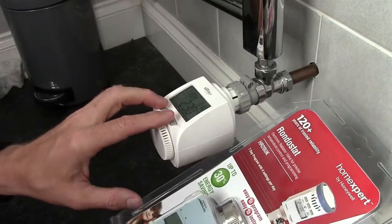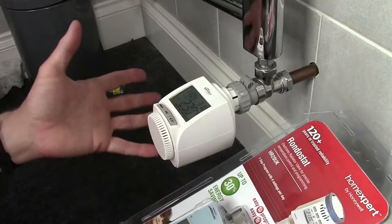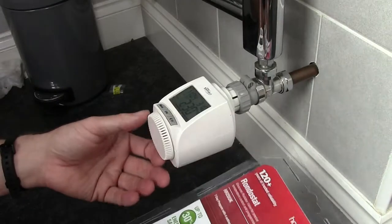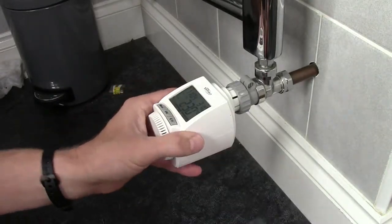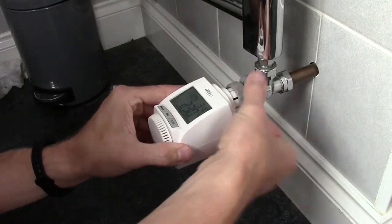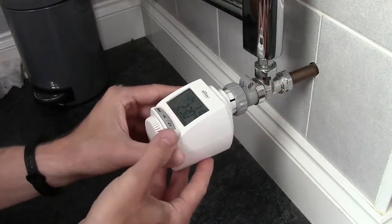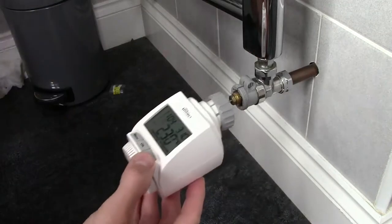So these are not Bluetooth, they're just independent. You set the program up and you just leave it and that's it, it goes. As you can see, this Pegler Terrier, take it off.